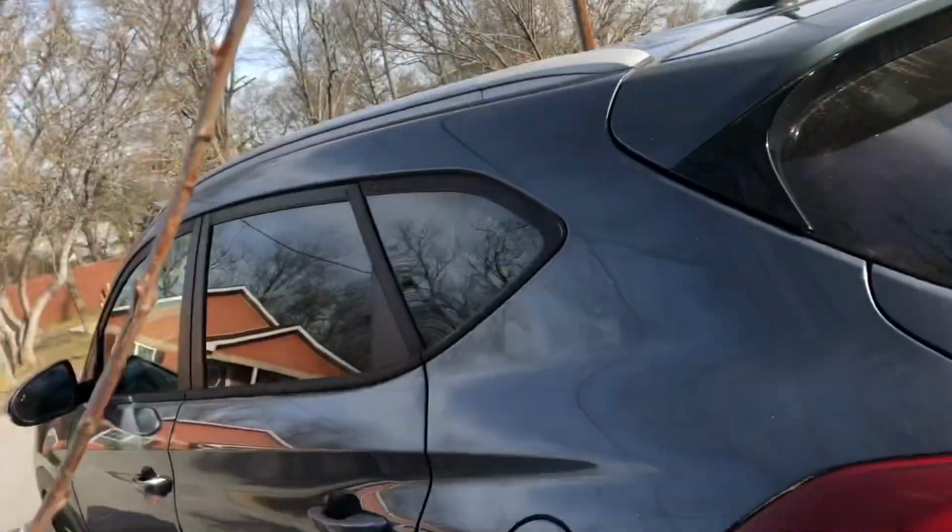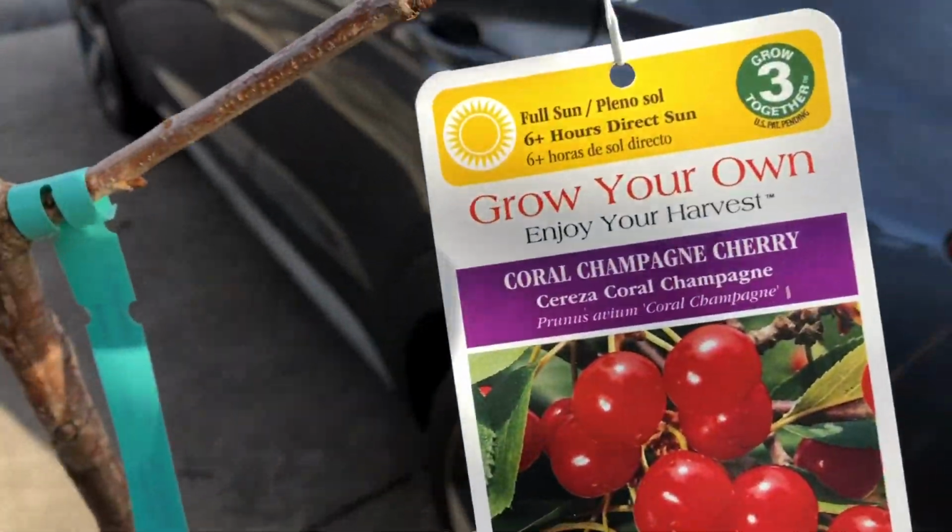But this year, we're gonna do something I've been waiting to do for a long time. We're planting cherry trees. So you see I got two right here, these coral ones. Look. Coral champagne. They're not self-pollinating, so I have to get a different kind of cherry tree, and I know just the one I want. I'm gonna go pick up some Bing cherry trees.